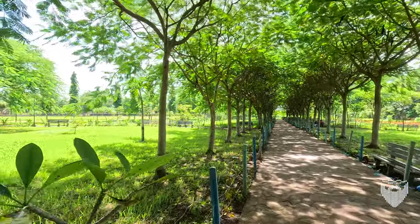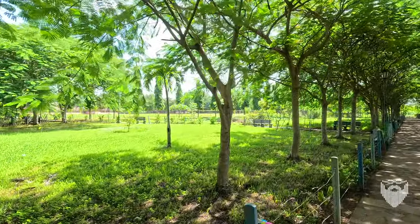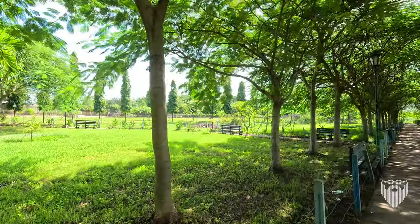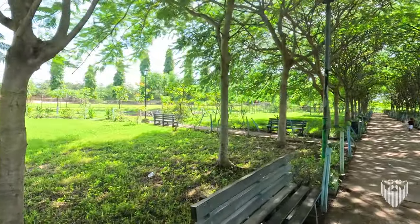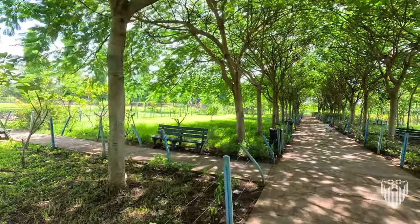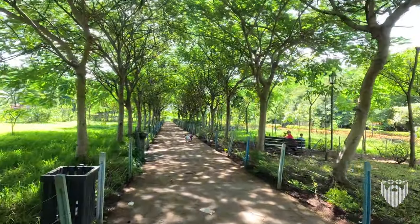Now over on the left, we've got a little baseball field. And that's easily going to explain why there could be so many benches, if it's people waiting for a game to start or hanging out while there's something going on. But seriously, this is a lot of benches. This is really a nice find in the city, though.